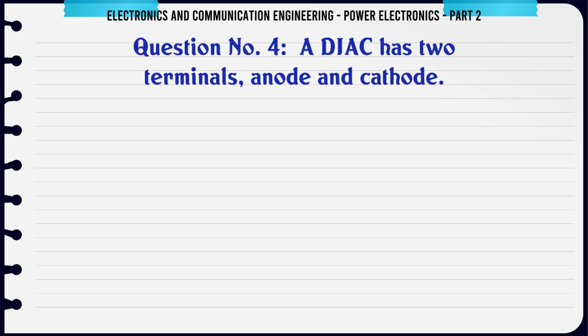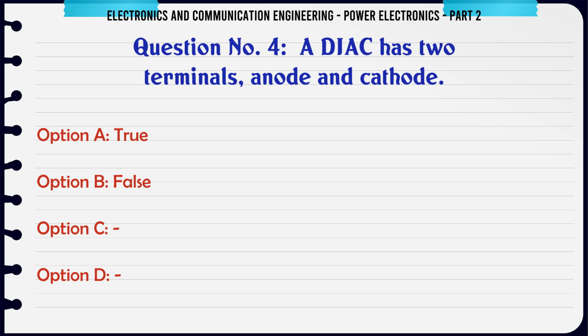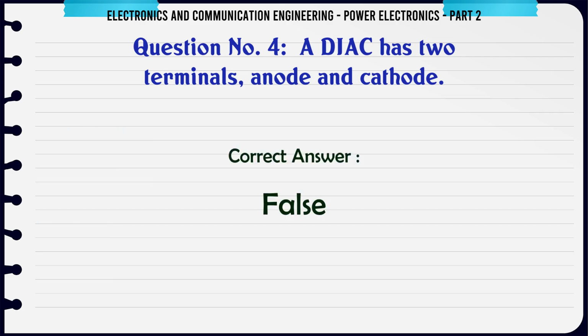A DIAC has two terminals, anode and cathode. A. True, B. False, C. D. The correct answer is false.